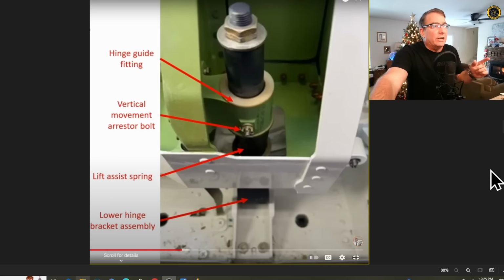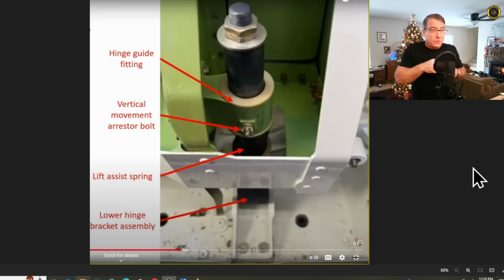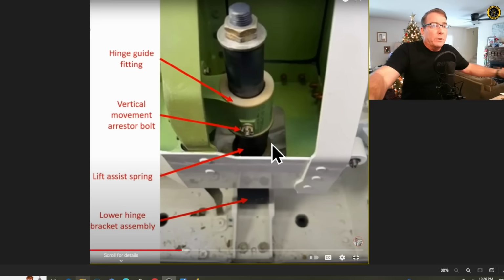At the bottom of the door is this hinge assembly. This allows the door to open and close in relationship to the fuselage. The hinge guide fitting is part of the door itself. Below the hinge guide fitting is this lift assist spring to help move the door vertically so you can clear the fitting so you can open and close the door.